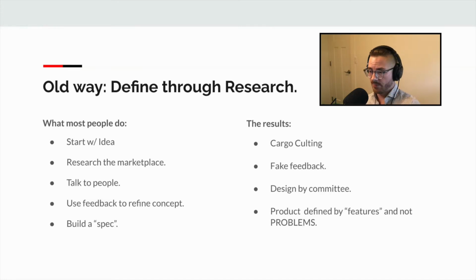And then after they've done some research, they talk to people. Now, ideally, they're talking to customers, but a lot of folks don't talk to customers at this phase. They talk to their friends and family. They talk to their mom. And they show their mom their idea, the thing they're working on, and they get feedback. Maybe they go to friends. Maybe if you're really good, you go to customers.